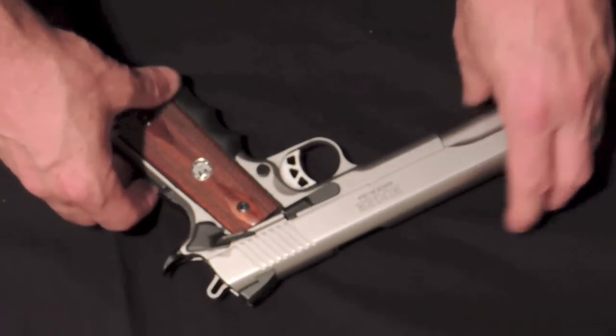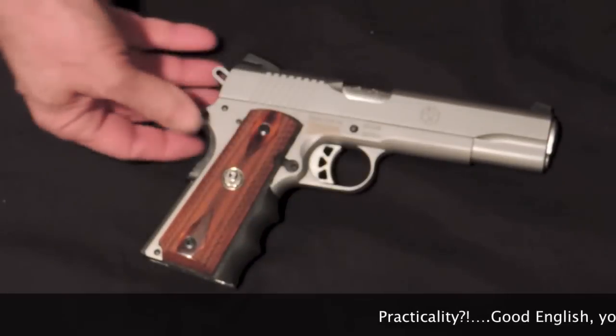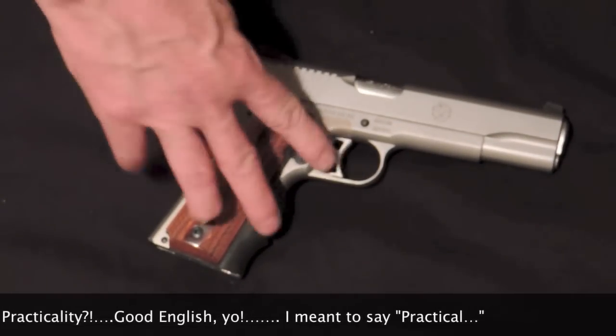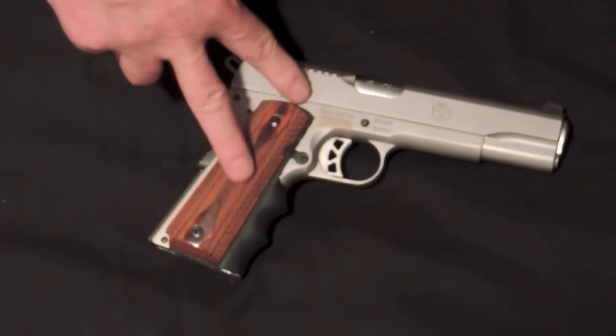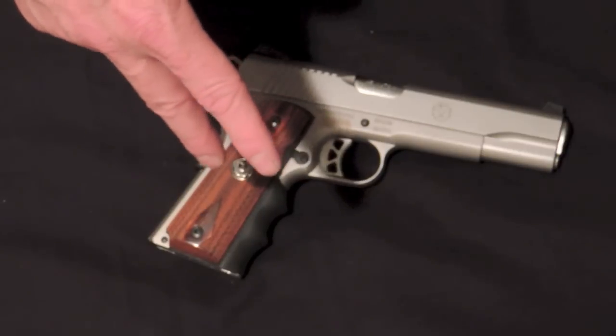And also, for practicality purposes, let me face it towards you. For practicality purposes, this is not a concealed carry pistol. And the reason it's not a good concealed carry pistol is because of its weight. It is 39 ounces. It's almost 40 ounces. It's more than 2 pounds.